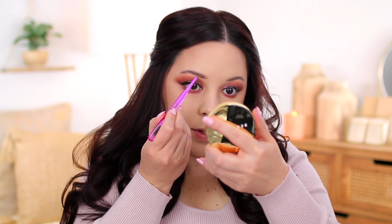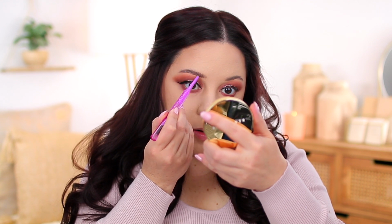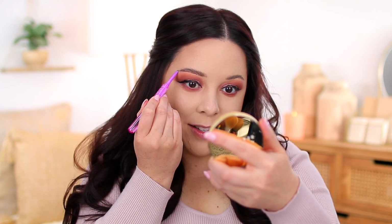So I am going to use the Kosas Brow Pop. This is their dual action defining pencil. The formula of this pencil is really nice. So I'm just going to use it to define under my brows, and then extend them just a little bit. The only thing I don't know if I'm sold on is the shape.